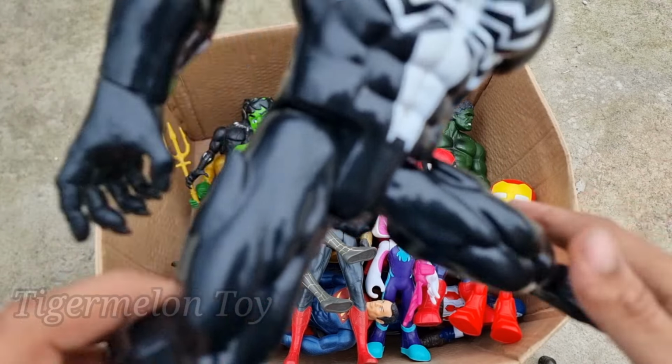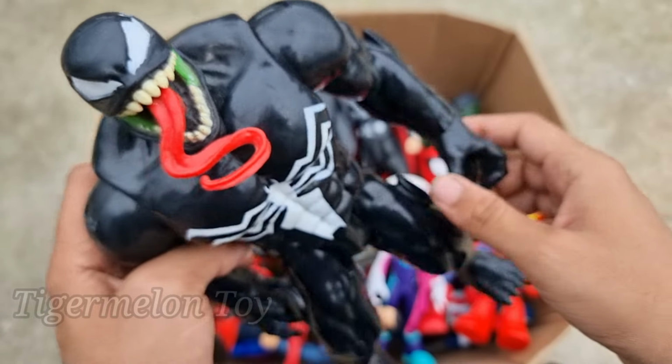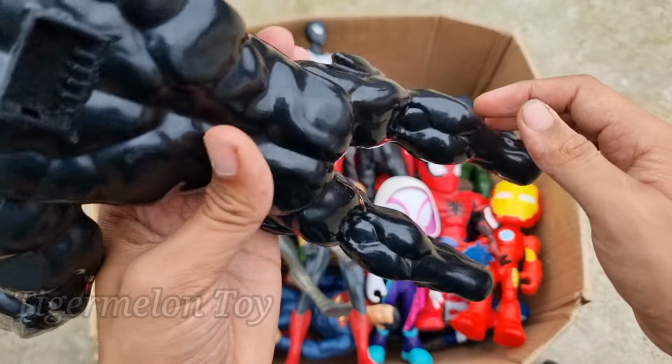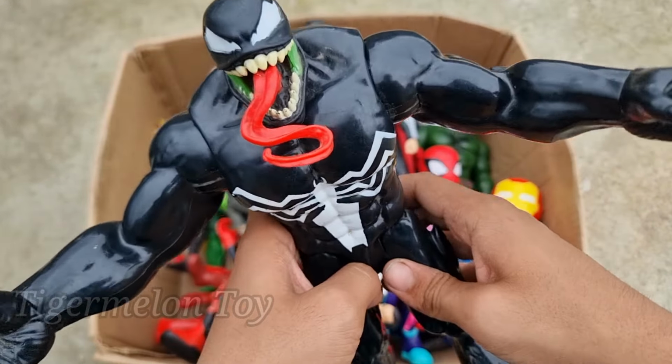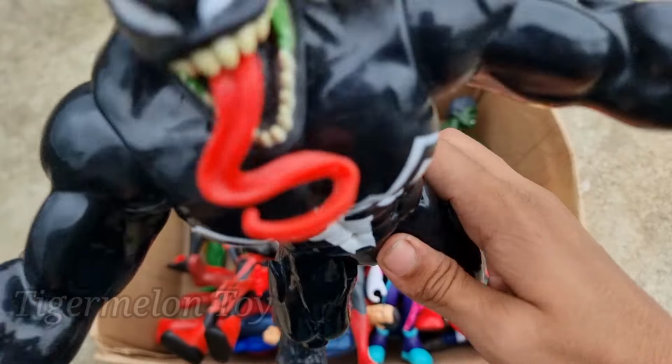Let's see who this one right here, guys. Guys, look at his very long tongue, guys. Look at the sharp teeth, look at the huge eyes, look at the scary super huge body, guys. This is such a scary symbiote suit villain, guys. The villain of Spider-Man. This is scary villain. This is Venom.